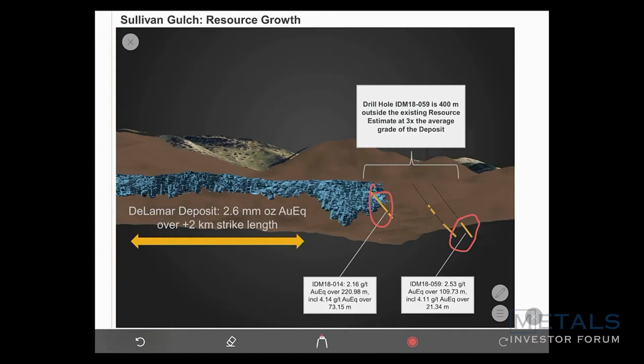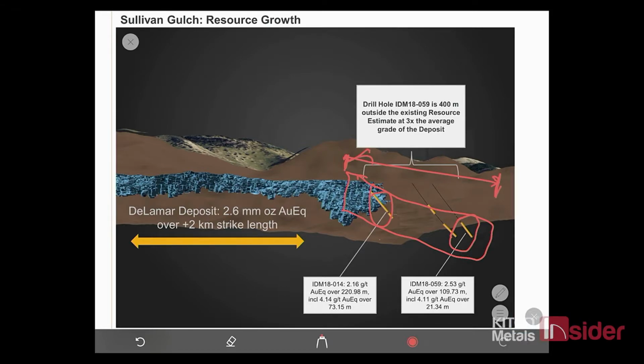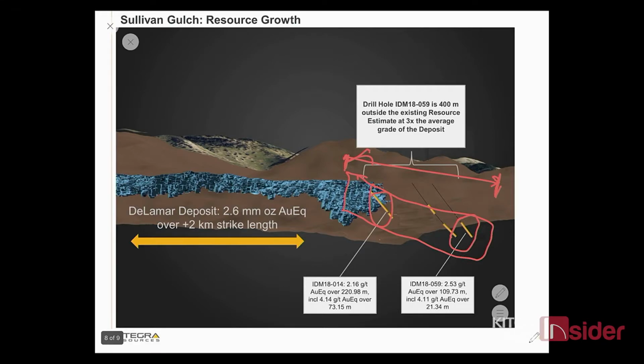We stepped out almost 300 meters away from the closest drill intercept, which would have been this one at the time. And not only does the mineralization connect, but the geology connects. So we're showing coherence in an ore body that's, roughly speaking, now outside of the resource envelope, about 400 meters long outside of the resource envelope.